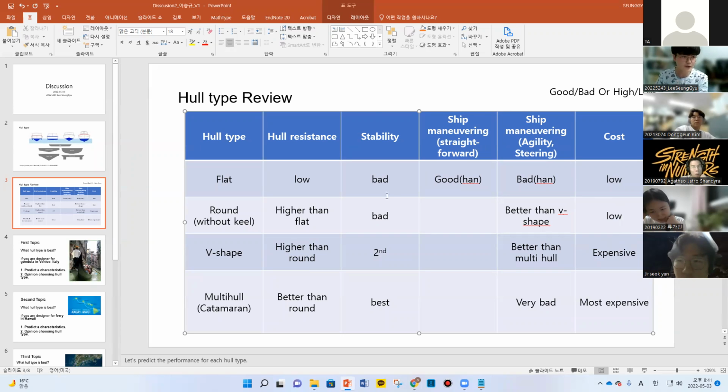Yeah, I agree with this type of review. But flat boats have a good agility, I think, because the draft is small and it's easy to turn, and it is bad to go forward. I think it's my opinion.